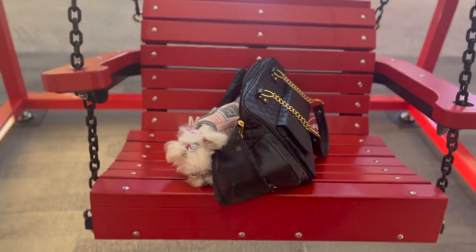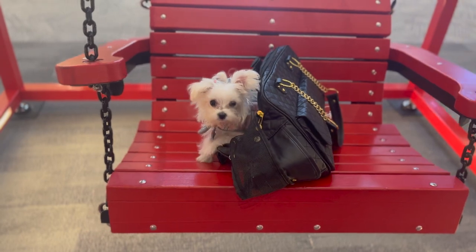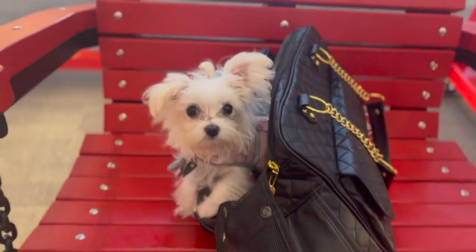Look, she's trying to get out of the bag, but I put her on the swing by herself. Say hi to everybody. Dream. Dream, say hi. Dream's like, no.